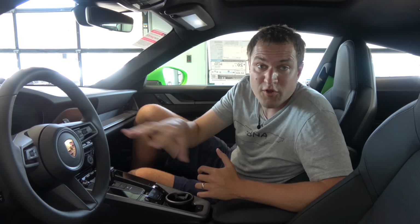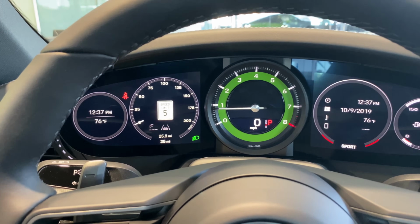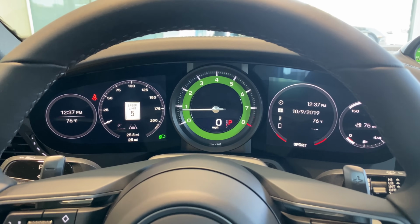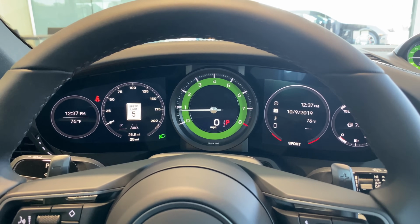And speaking of the gauge cluster screen, I have to say that this one is absolutely fantastic. In some of my recent reviews of Porsche models, I've been complaining that they're behind the times with their gauge clusters, and they absolutely have been, but not the new 911. The 992's gauge cluster has a screen over on the right and a screen over on the left, and they show different information, which I will cover in a second.